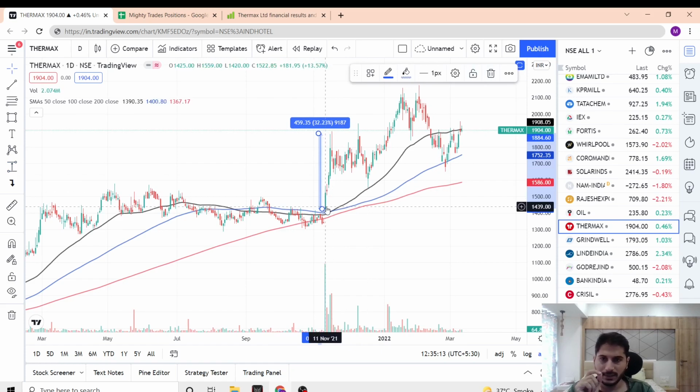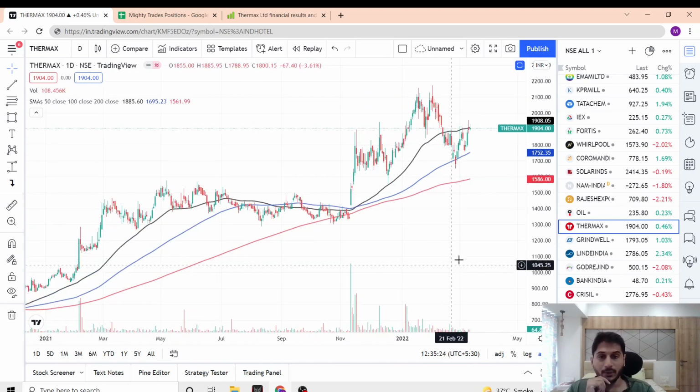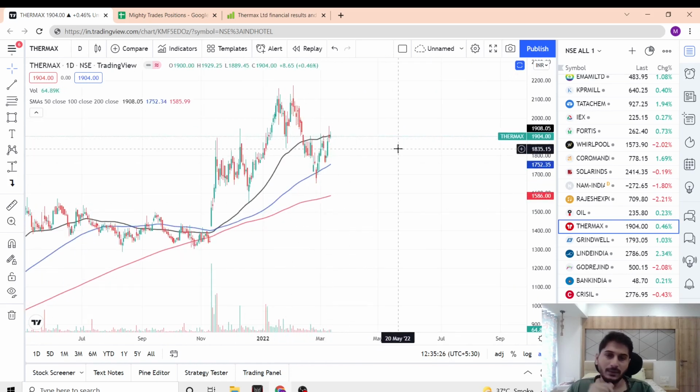In how many days? Just 1, 2, 3, 4, 4 days it took to move 32%. Potentially, we could see a convergence point here, because the market is in such a phase right now.